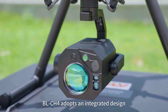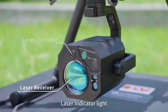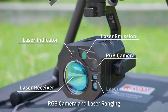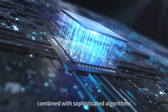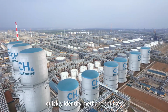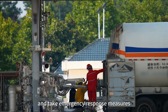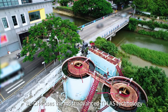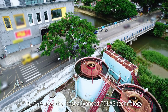BL-CH4 adopts an integrated design, which integrates 5 modules: laser receiver, laser indicator light, laser emission, RGB camera, and laser ranging. Its advanced sensor arrays, combined with the sophisticated algorithms, quickly identify methane sources, helping to quickly spot leaks and take emergency response measures. In gas inspection, BL-CH4 uses the most advanced TDLAS technology.